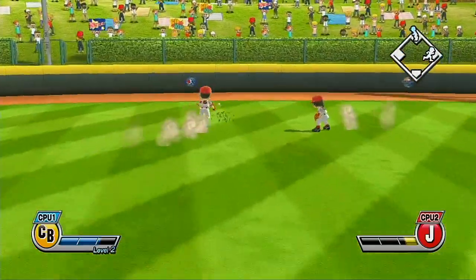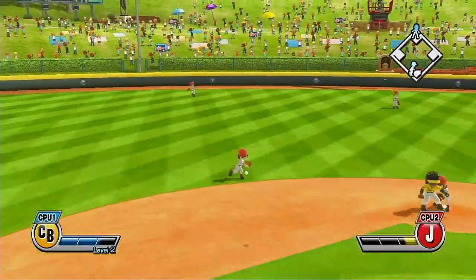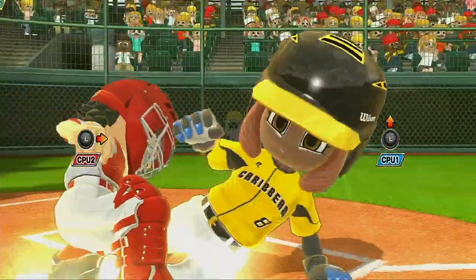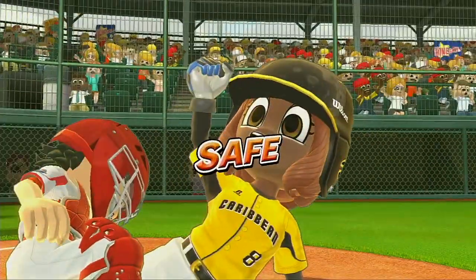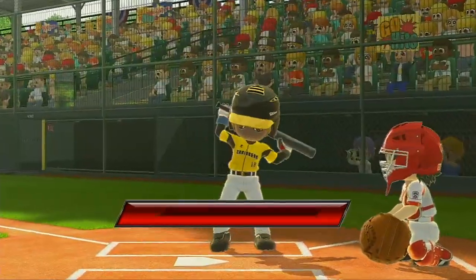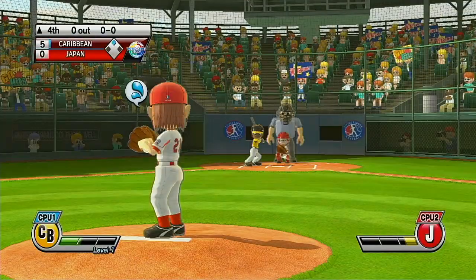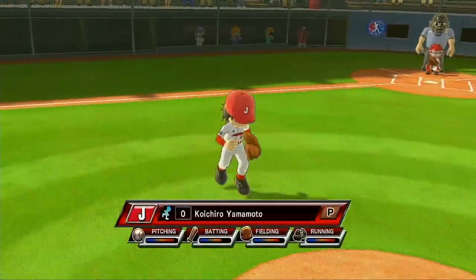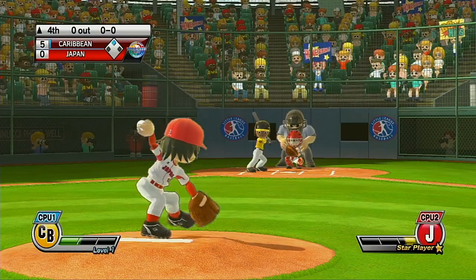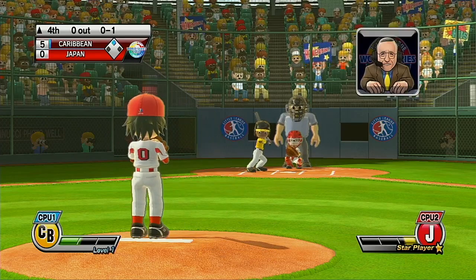Line drive. Smacked into right field. Now batting, second baseman, number 18. Timeout. A few more warm-ups, and our pitcher will be ready to go. My goodness. Solid exploding fastball, right down the middle.